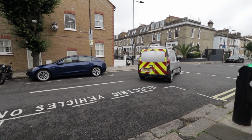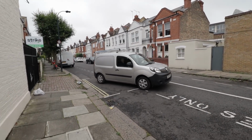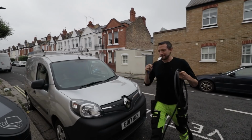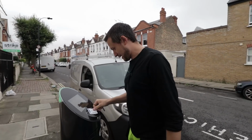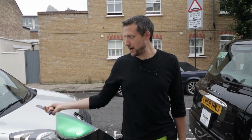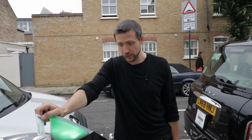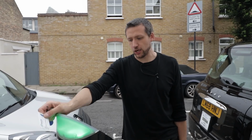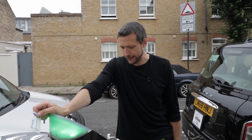EV charging, no flaws in this, is there? Right, let's try this pod. It's a bit of trial and error with this, but right. Tap the screen start, tap your card. I'm trying to find a pod because we're working in Fulham today, and a parking ticket is 65 quid here. It's really expensive. So it's cheaper to hog a charging pod all day than it is to actually get a ticket.